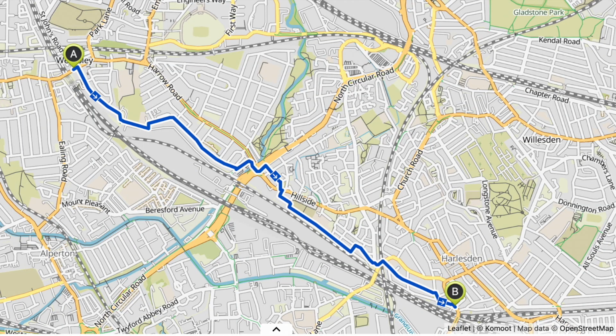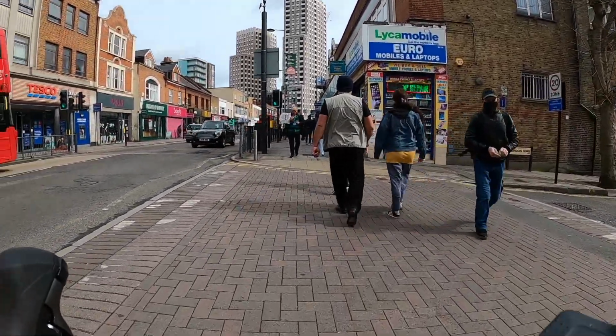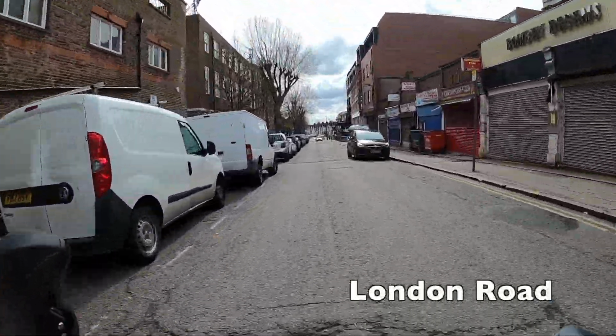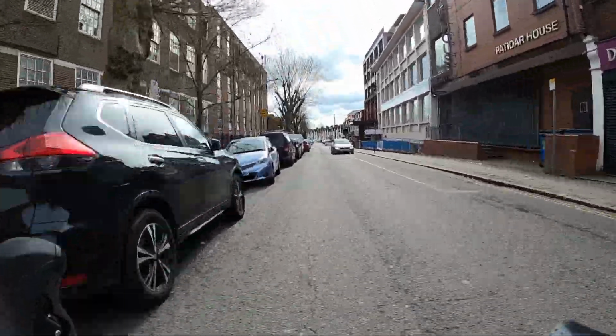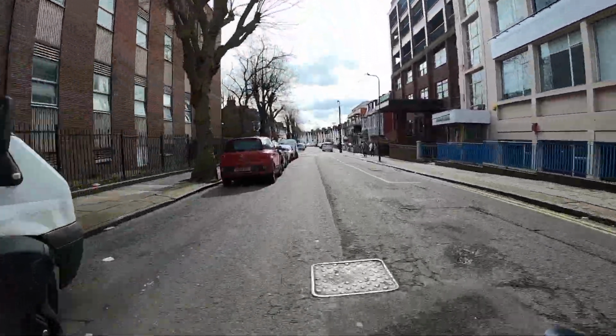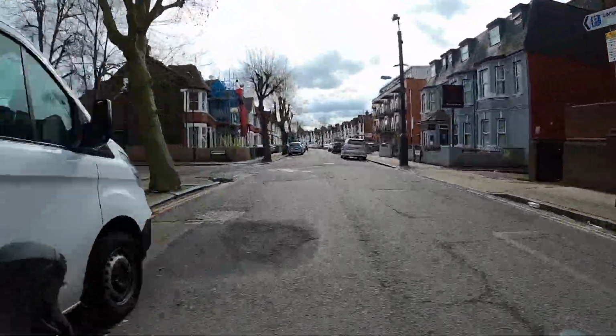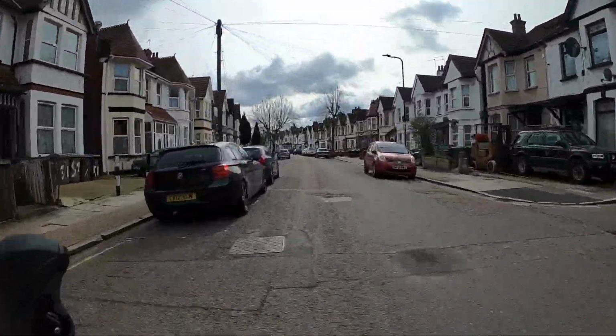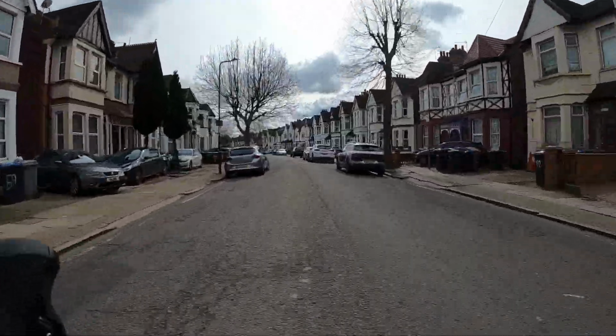Right, let's get going. So we're starting right outside Wembley Station and we immediately head right down London Road. Now this heads into what Brent Council calls a healthy neighbourhood, and that's basically just their local name for a low traffic neighbourhood. So cycling on this street you can be confident that you're not going to run into too many cars, and actually most of the route is like that.